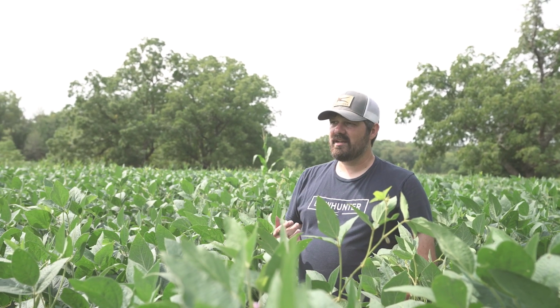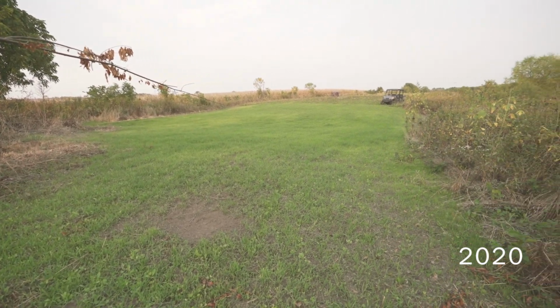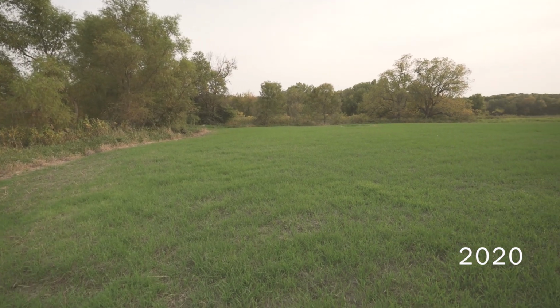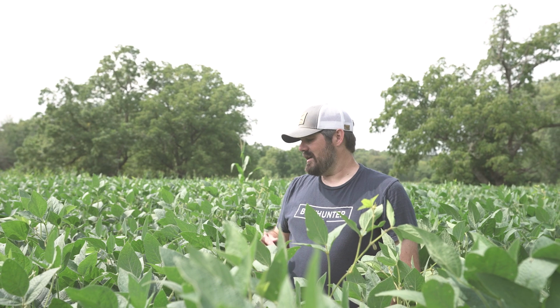Thankfully these beans got in here and got rain when we needed it, and as you can see, they're doing phenomenal. This has been an existing food plot. I've always had it in rotation, turnips and a green fall mix. So that helped with weed pressure. We've always maintained weeds really well, and that certainly helped the beans get a jump start. I can't believe how well they're doing.